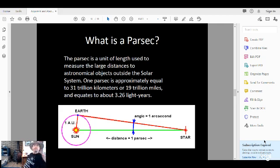What is the parsec? It's the unit of measure. Approximately, 1 parsec is 3.26 light years, or about 31 trillion kilometers, or 19 trillion miles. When we start talking about our galaxy and then the universe itself, we're going to be measuring kiloparsecs and megaparsecs, so thousands or millions of parsecs. So that parsec is our largest unit of measure.